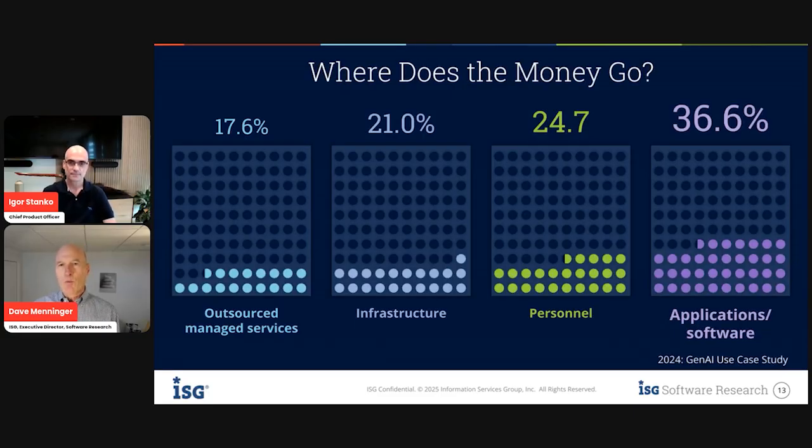We are looking at where the money goes in some of our work. This happened to be one of the surveys from one of the enterprise research studies that we do. We asked organizations where they are spending their money, specifically in the context of AI projects. In an AI project, organizations are typically spending the largest portion of their money, not the majority, on application software. So that's why this conversation with you and I is so important today.